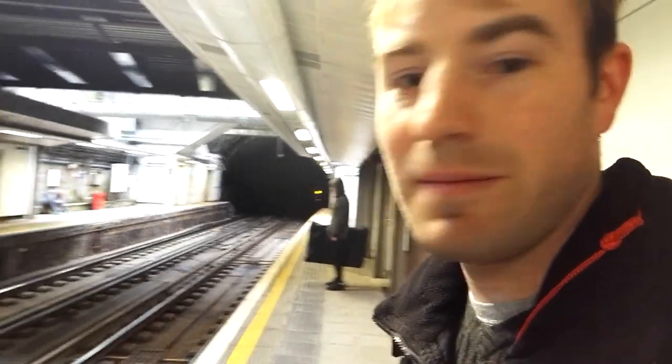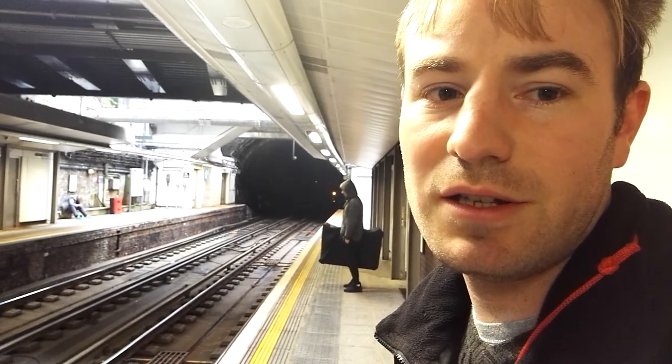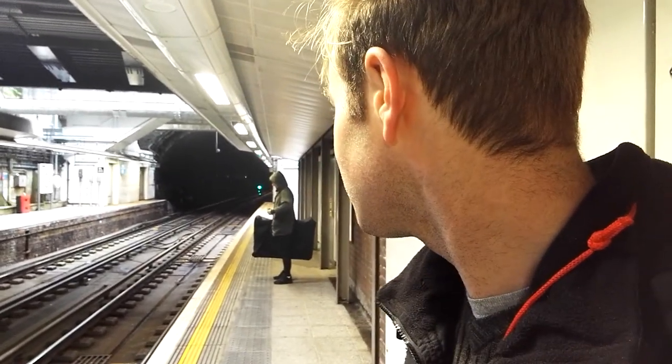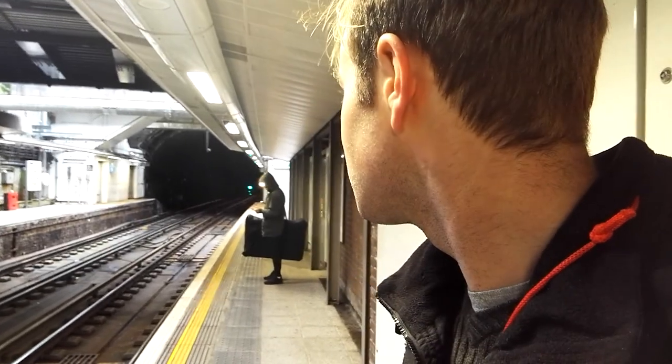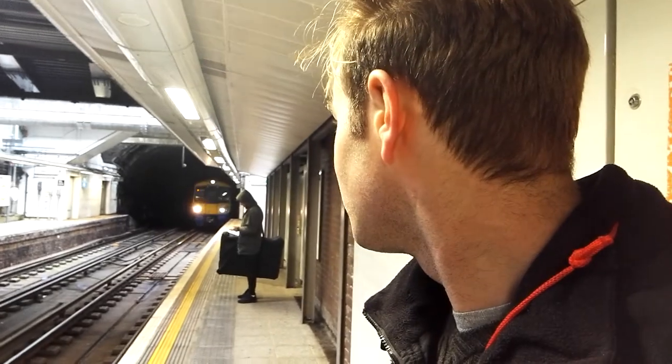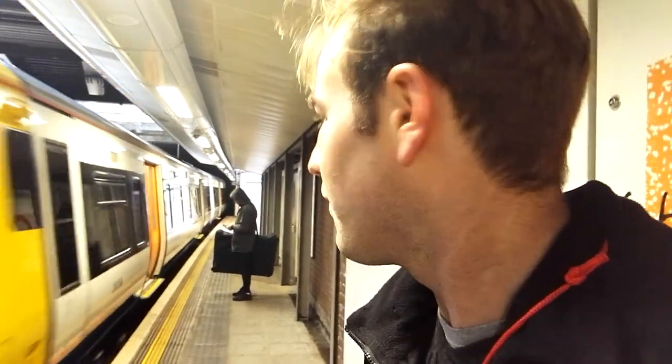I can hear the train coming, that's good. So our train's coming, so it'll be a Capital Star, a Class 378. So here it comes now, forming a service to Dolphin Junction. So our train arrives, number 378154. It's quite busy, so bear with me if I don't talk too much.